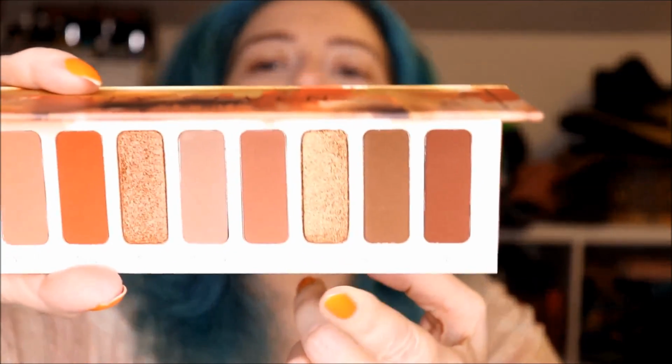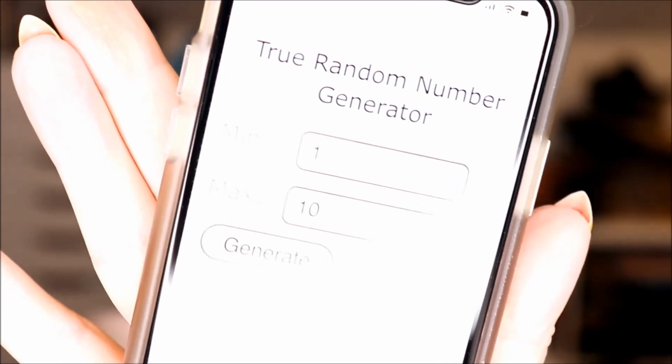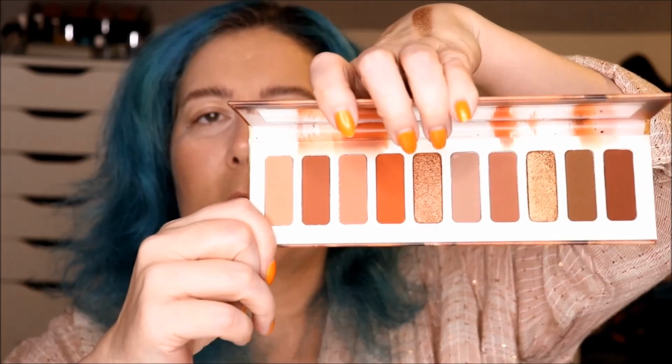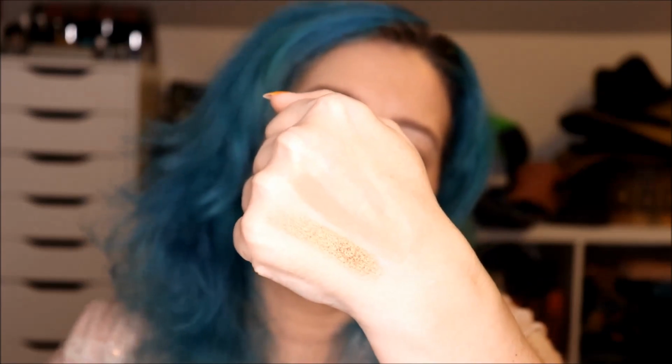Let's roll for colors. Hopefully you'll be able to see this. Did we get a number? 8. We got Vegas Past, which is this guy right here. That is a pretty one. All right, moving on. Generate another number. What do we get? Can you see it? This might not work out so well for you guys. It's number 1. Number 1 is over here. That one is called Naked Sleep. Naked Sleep is on top here. Yeah, that's pretty.